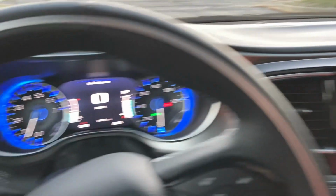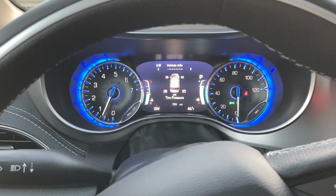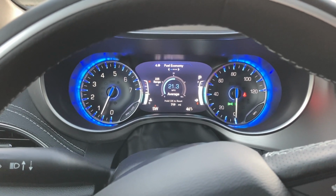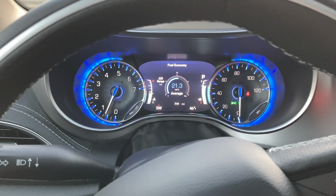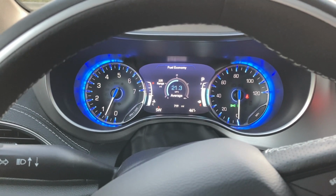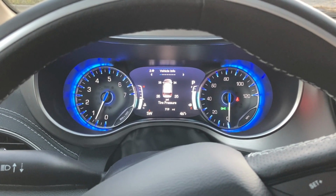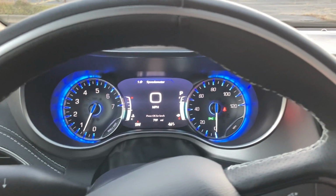I've been getting, what's the MPG I've been getting here? Gotta get down here, 21.3, but I reset this only about 30 miles ago. I would say I get closer to 22 to 23 around town, and probably 28 on the highway, so it's really not bad for gas mileage, to be honest.